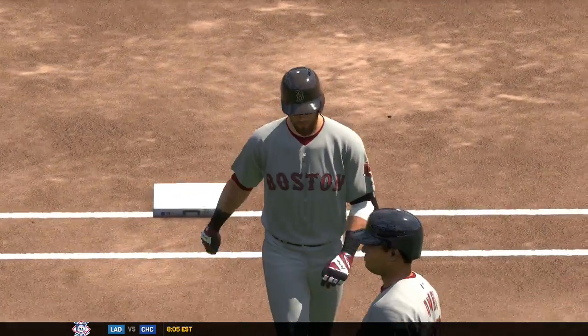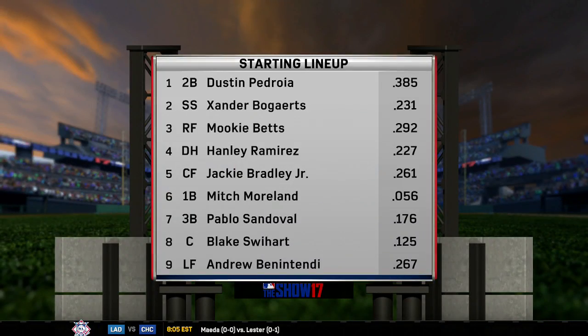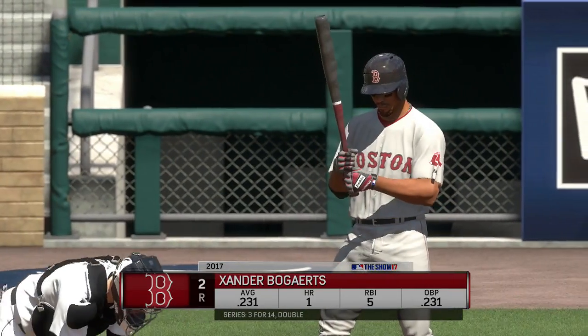And now here's how the visiting Red Sox line up in this one. Who stands out to you, Danny? Well, one thing's for sure. They love what Mookie Betts brings to their offense. Last season, he had over 110 RBIs. That's an RBI machine. When you're driving in over 100, that's really special, and you are doing some big things.